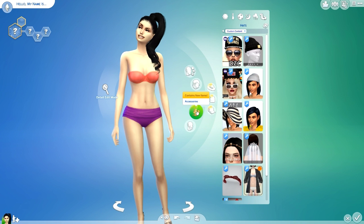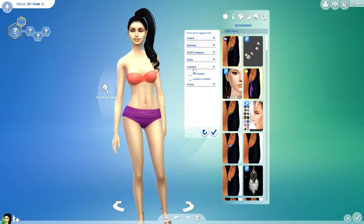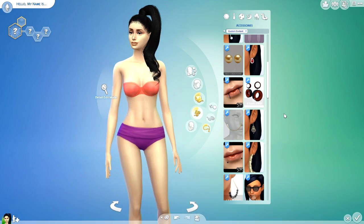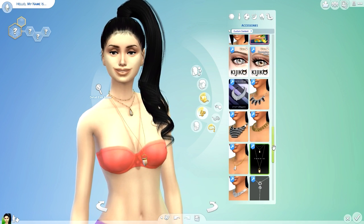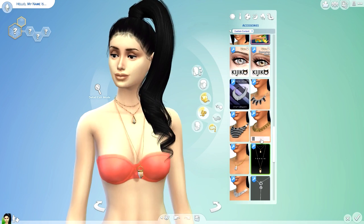So there's that. And then the accessories, we downloaded a whole bunch of accessories. If you guys don't remember, I will have to go ahead and individually find those. I do know that we downloaded this necklace here, which is so pretty. Holy crap, that is fantastic.